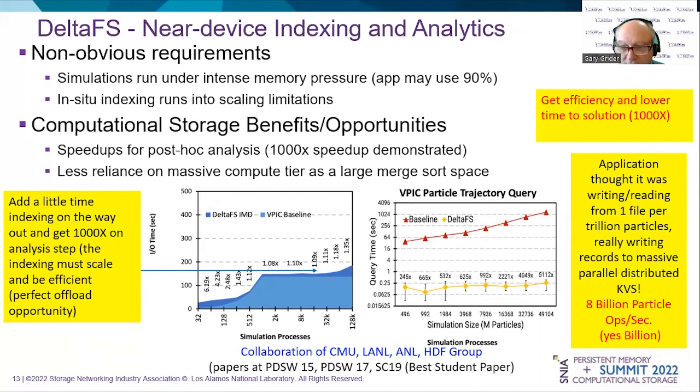It was about 1000x. Incredible numbers, like 8 billion particles per second inserts, and the amazingly small amount of data that we actually had to retrieve, because it's only 1000 particles times all the time steps instead of 1 trillion particles times all the time steps. So the win is enormous. This is the kind of thing that is perfect for computational offload, we think.